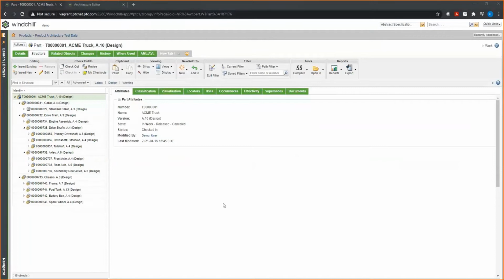Thanks, Ajay. The second question, I think this would be a good one for you, Sydney. How well does the part positioning work with SolidWorks?